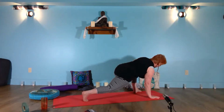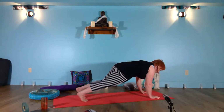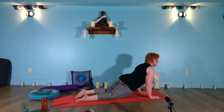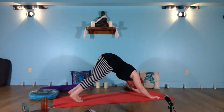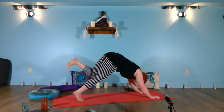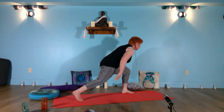On the breath out, hand comes inside the foot, step back for a high plank. Find your low plank or go straight to downward dog, facing the opposite side. Runner's lunge on the left. Crescent warrior.